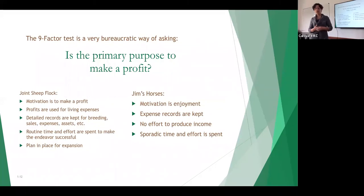And for us on our operation, we have the farm. We also have Of the Earth Farm Distillery. So we have a couple different enterprises going. The distillery has its own farming operation. But for the joint sheep flock that Jim and I have, our motivation is to make a profit. I am out there on a regular basis trying to improve the herd. I keep records on breeding. I keep our income and expense records and all of our tax documents.